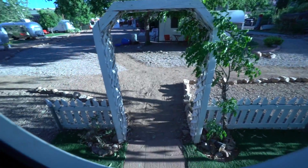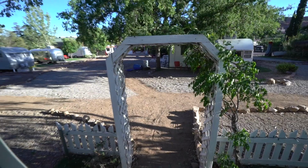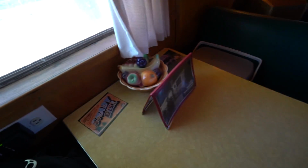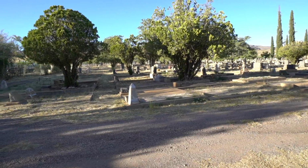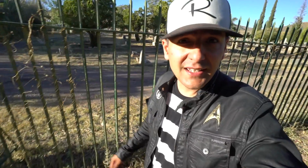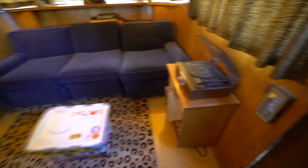I love the view out of this little porthole. Look, there's my little front porch, and there's all my trailer-loving neighbors. Pretty nice view. Slide into the booth here, though, and you'll see a very different view out the back door. You know what that is behind that fence over there? That, my friends, just on the other side of my trailer, is a very old, very spooky-looking cemetery. Well, at least I'll have plenty of company at night. Bedroom right over there. Creepy cemetery right over here. It's okay. I don't think ghosts can get inside of trailers, right?